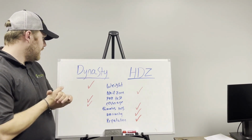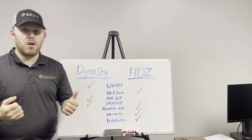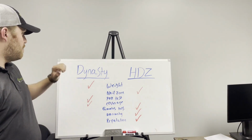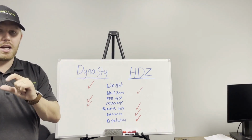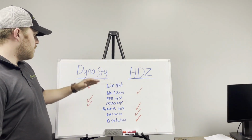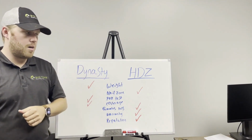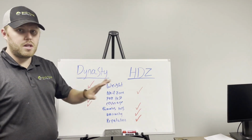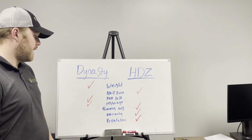The next one is the pull test, and for this category, we are talking about the pull strength of the nail out of the shingle. So the back of the IKO Dynasty has a strip that gives it a little bit of the extra strength. The Timberline HDZ does not have that currently. So in this category, the pull test goes to the IKO Dynasty. The nail zone on the Timberline HDZ is bigger, but where you nail the shingle is stronger on the Dynasty than it is on the Timberline HDZ.